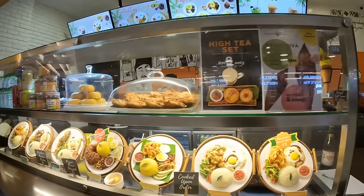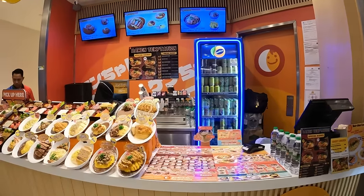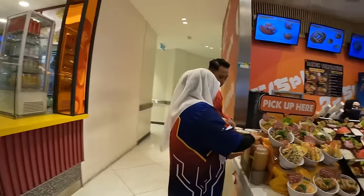Yeah, food courts are kind of similar to Thailand, but still not the same. Different dishes for sure, but the concept is similar or even the same, I would say.